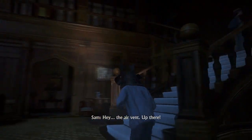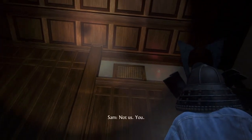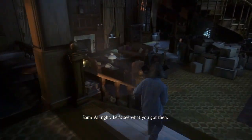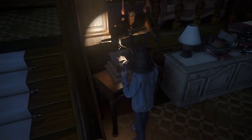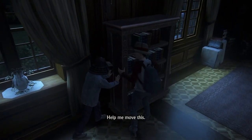Hey, the air vent. Up there. Oh, yeah. That could get us into the room below it. Not us. You. What? I can't fit in there. Can you handle it? You kidding me? Can't handle it. All right. Let's see what you got, then. Yeah, check this out. I think I found a way up. Come here. Help me move this. All right, you ready?